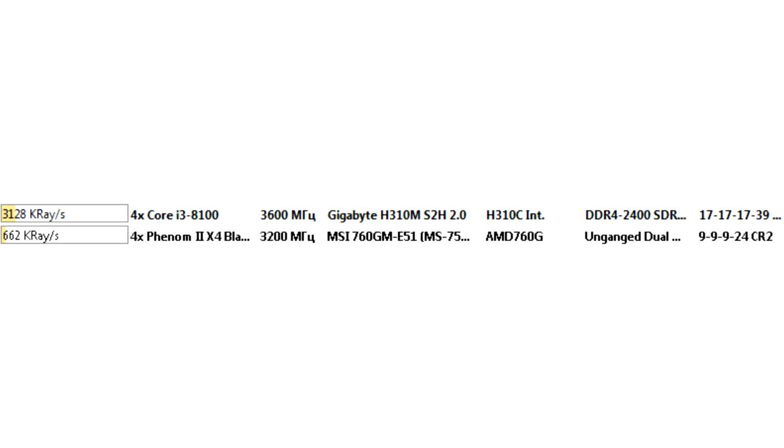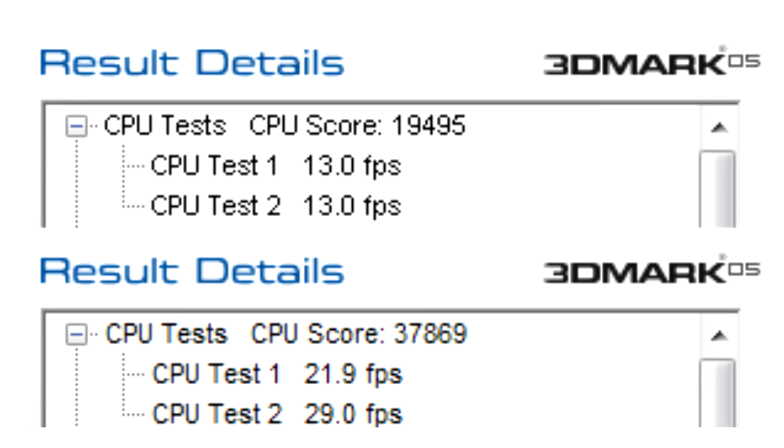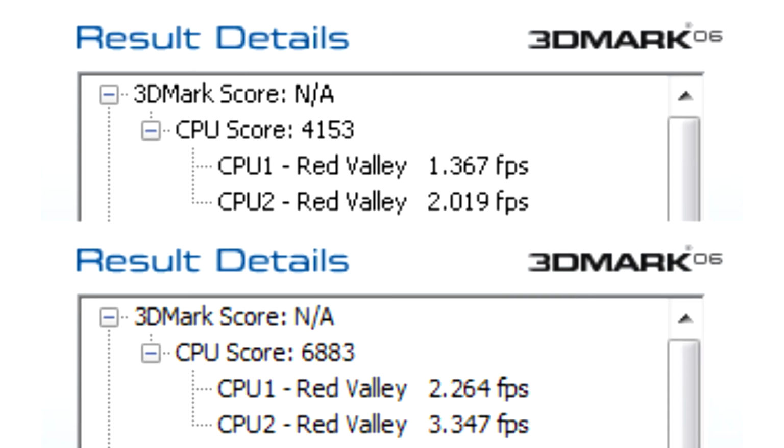Again, the Intel Core i3-8100 processor was faster, this time by 4.7 times. 15th test, 3DMark03 CPU tests overall. The Intel Core i3-8100 processor was 1.9 times faster. 16th test, 3DMark05 CPU tests overall. The Intel Core i3-8100 processor was 1.9 times faster again. 17th test, 3DMark06 CPU tests overall. The Intel Core i3-8100 processor was 1.65 times faster.